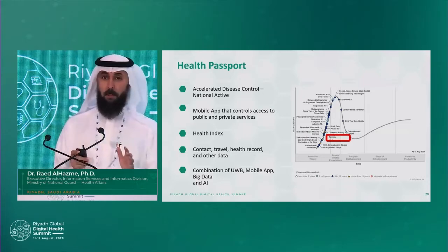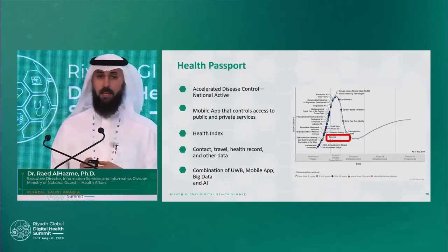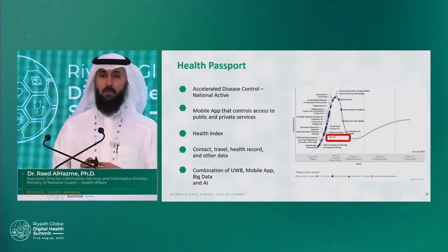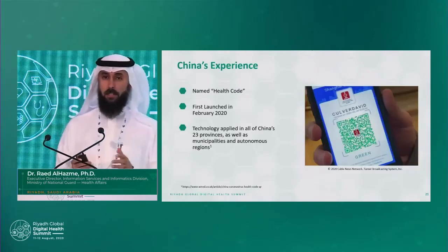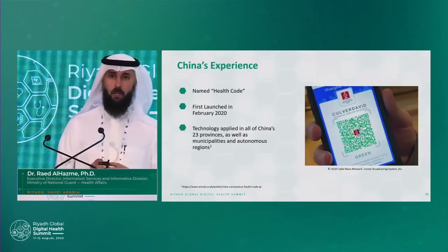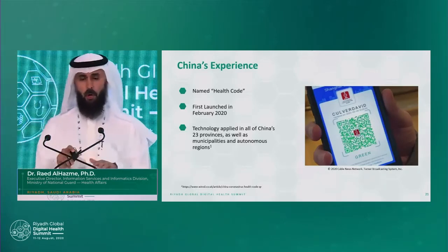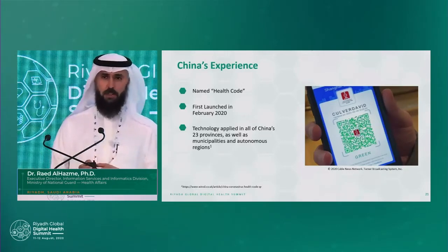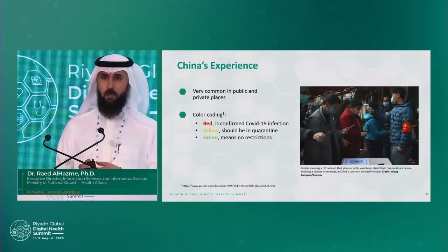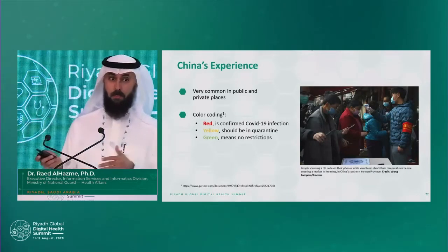It has been implemented in a couple of places so far that I read about, and one of the largest is in China. They implemented a solution they called Health Code, launched a few months ago in all of the 23 provinces of China. And the system controls the access to many workplaces, public and private places.